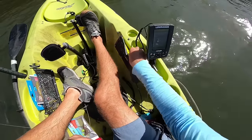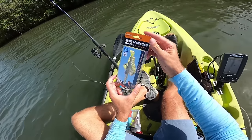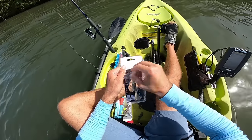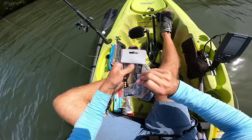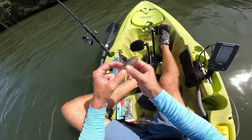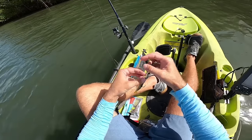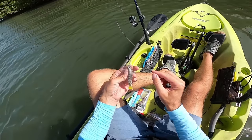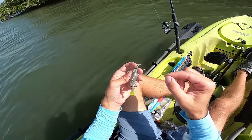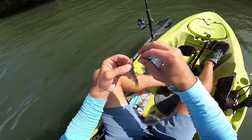But now I want to try this new weedless Savage Gear shrimp that I picked up from BPS. I thought it just looked so lifelike. It has a lot of movement, so it definitely has to work. And it's got this cool little chartreuse paddle tail. I think in this discolored water, it'll help the fish find it. Then they'll see the bait and they'll munch it.